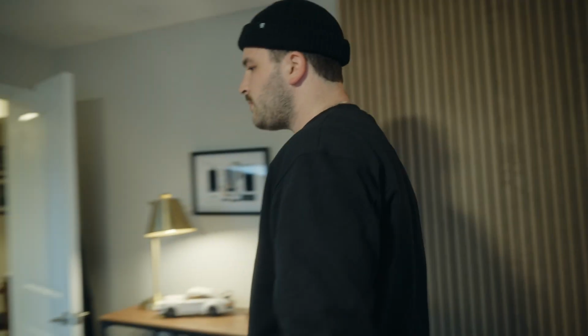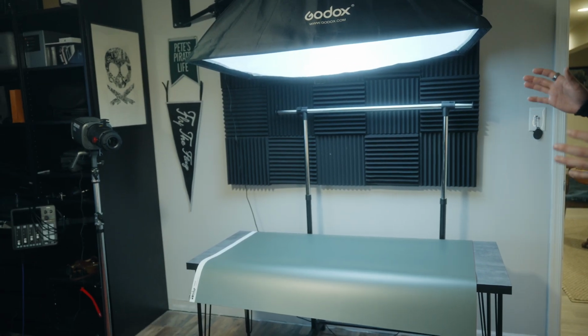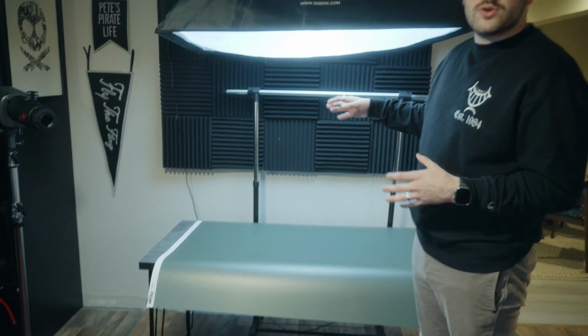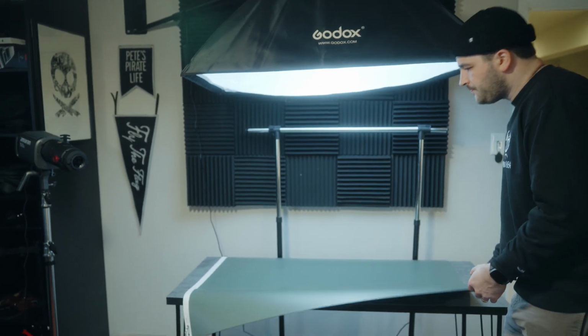So over here on this side of the room, this is a newer area that I have. It is mainly for top-down shots and product photography. So if I'm doing a video on a product and I want to have some B-roll, or I want to take a nice thumbnail or an Instagram post, I use this space here.